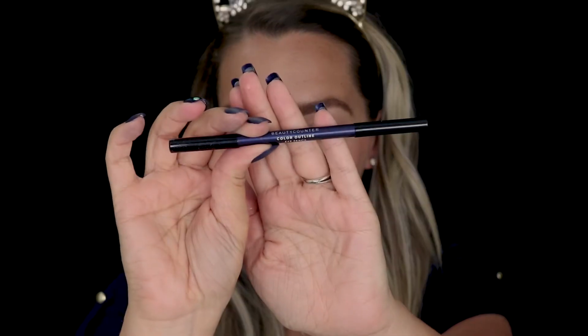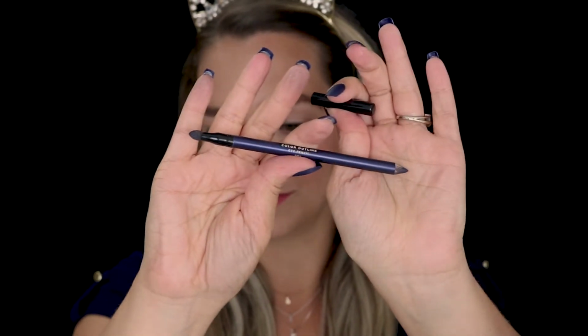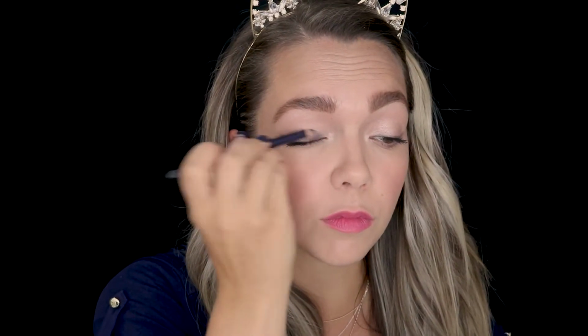Here I'm going in with the navy eye pencil. I love this pencil unexpectedly. I've never really loved pencils much, but this one, I love that it's got a blender on one end, but you do need to warm it up a little bit, which is totally fine with me. I just end up holding it in my hand for a few seconds and then it makes it much creamier to work with. And I'm not being careful.